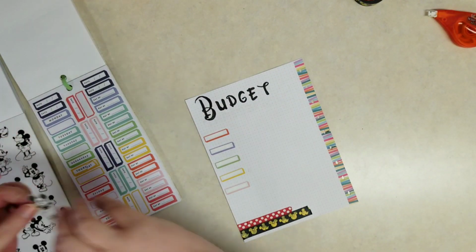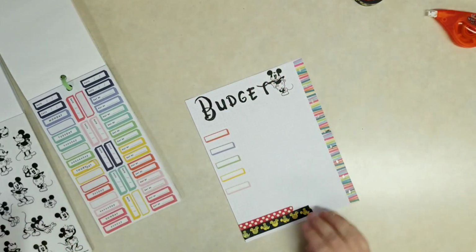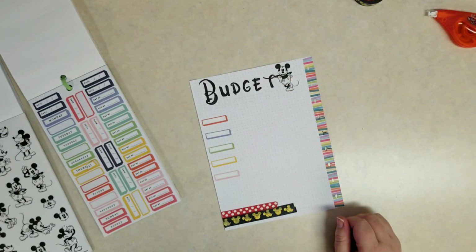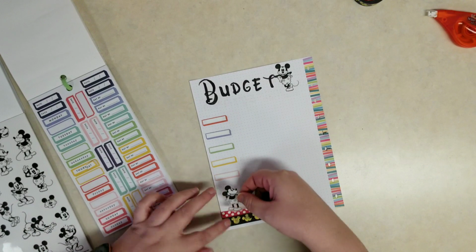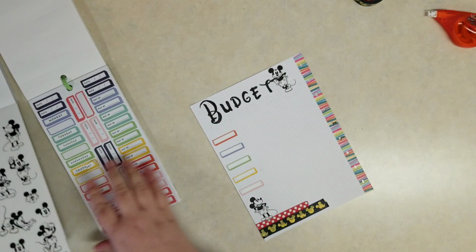And let's go ahead and put a couple Mickey stickers in here. This one of him leaning on the T, I think that kind of helps hide the fact that that T is a little too far over. But with Mickey leaning on it, I think that helps camouflage that. And let's put another Mickey here looking up at these totals.